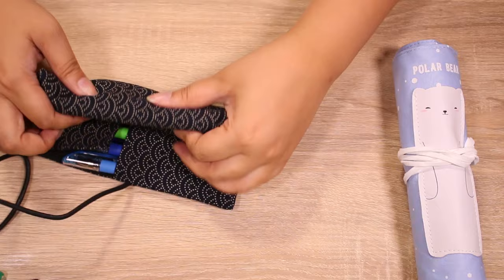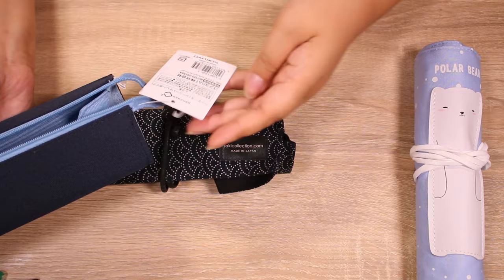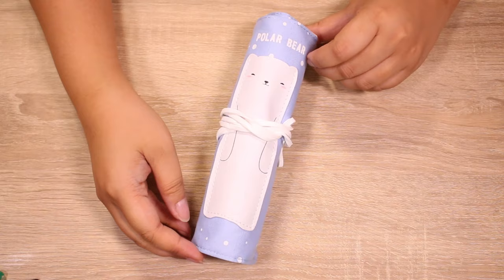that's pretty comfortable. This one obviously is made in Japan. It's sakicollection.com. Not familiar with the brand. I forgot to mention the previous ones. This one is by Kokuyo. This one's Kokuyo as well. Next, it's another roll-up case, but it's an adorable one. A little polar bear. And unrolls.